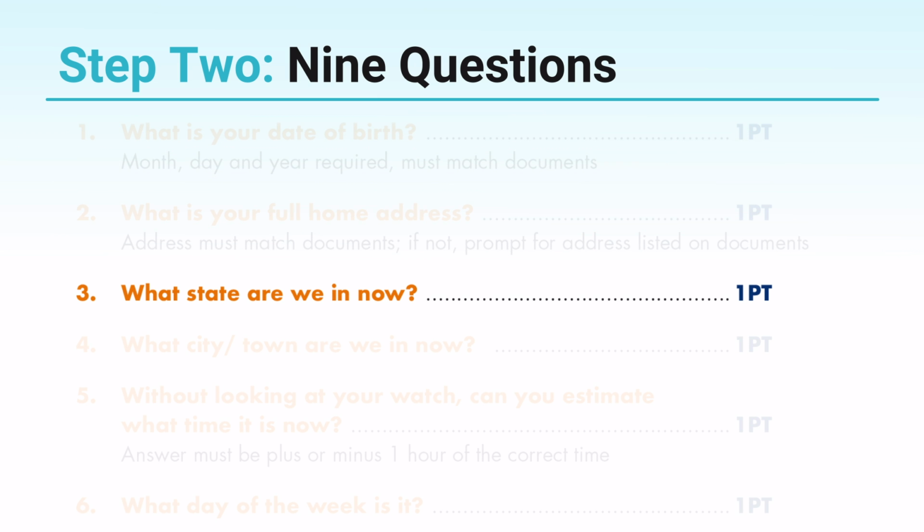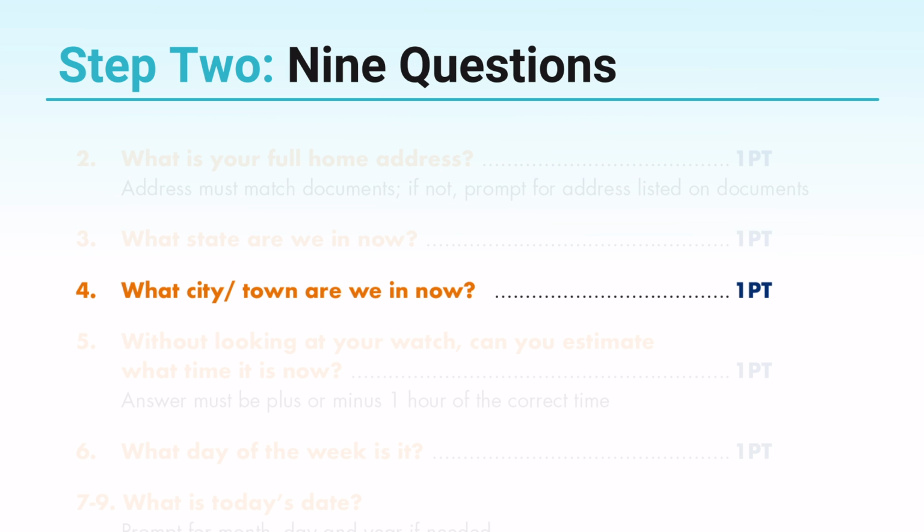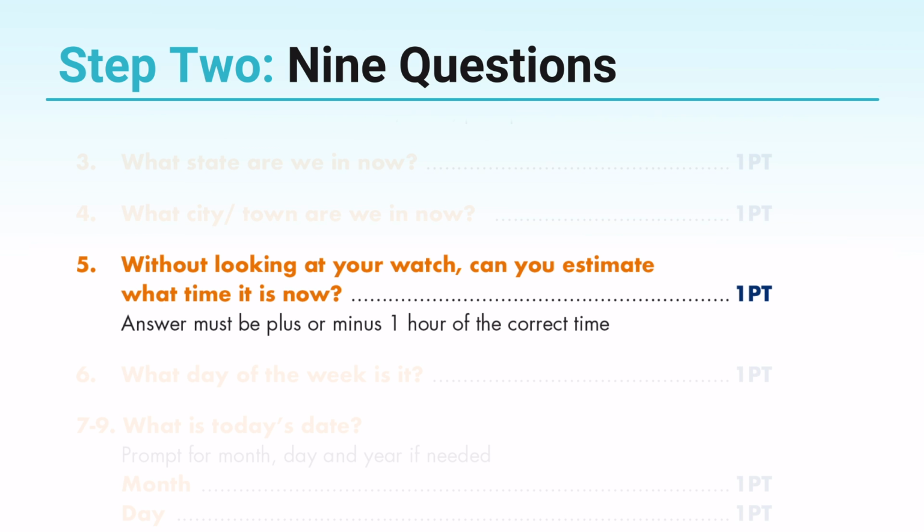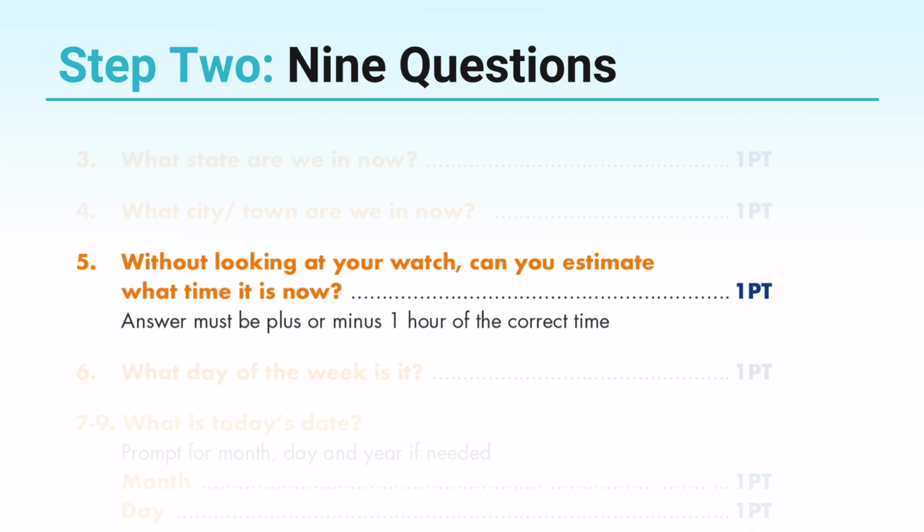Question 3. What state are we in now? Question 4. What city or town are we in now? Accept any answer that is within reasonable proximity. Question 5. Without looking at your watch, can you estimate what time it is now? The answer must be within 1 hour of the correct time, plus or minus.